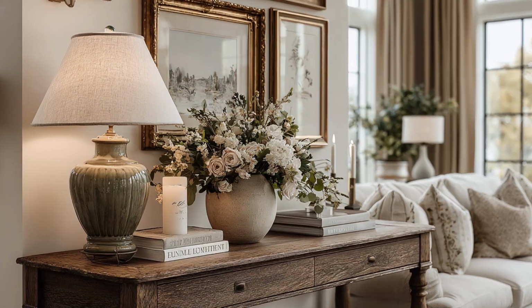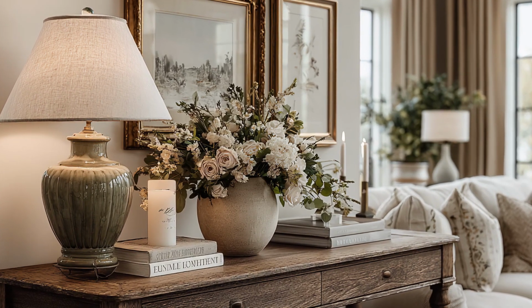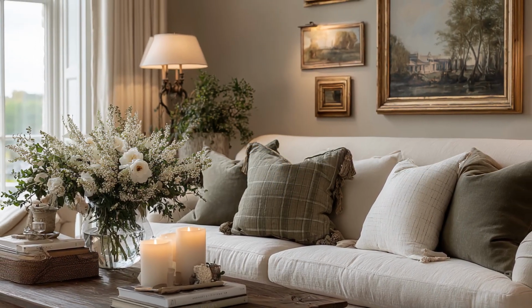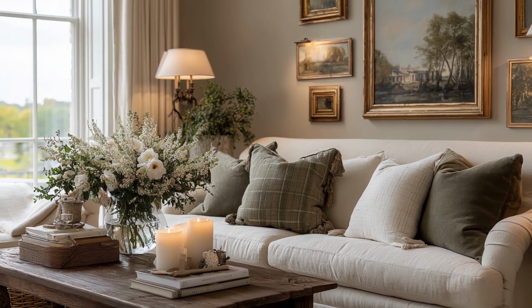When styled together, they tell a layered story of taste and evolution. Try mixing antique gilded frames with contemporary prints for contrast. This balance celebrates artistic diversity and highlights your individuality, allowing your home to become a personal gallery where eras and styles coexist harmoniously.